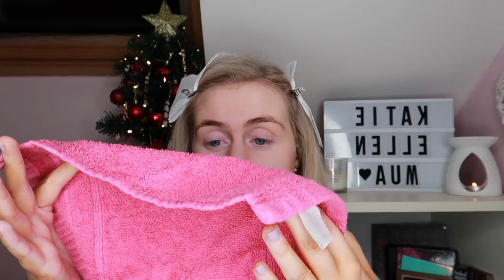So now that the full mask is scrubbed off, I'm just going to take my clean face cloth again that's dry and just pat my skin dry. Now, I just made sure that all the mask was gone off my face, and now that it's all dry and everything, my skin just feels so soft after that mask. I actually just love it so much.